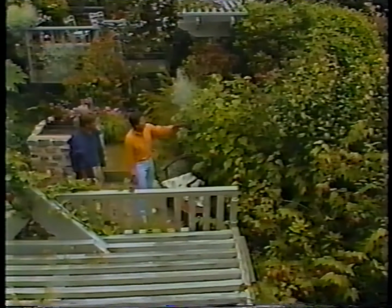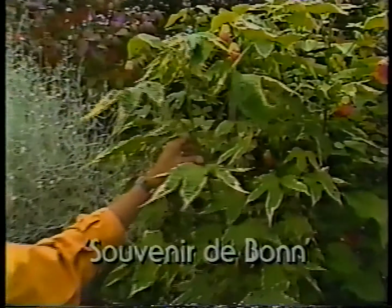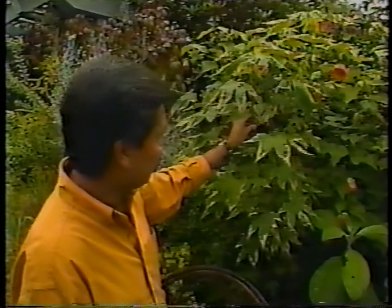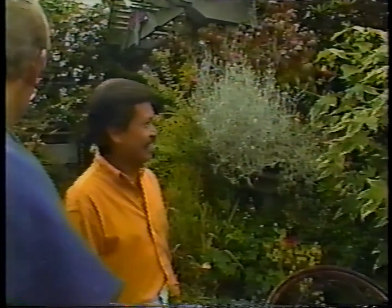This is another form over here which is variegated. It's called Abutilon 'Souvenir de Bonn'. And unfortunately, it doesn't have any flowers right now. Well, you can see why they call it flowering maple, though. It's got a very maple leaf. That's right.